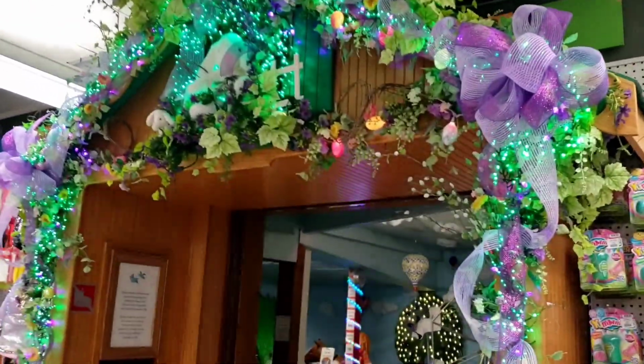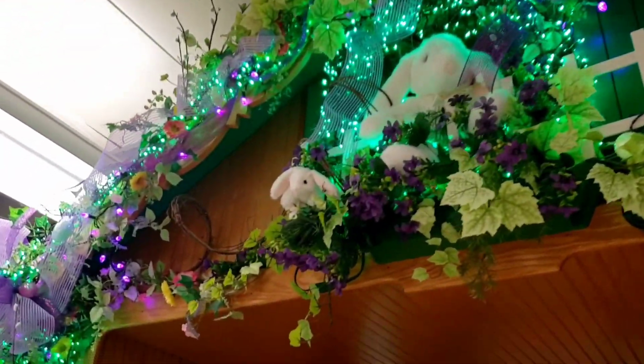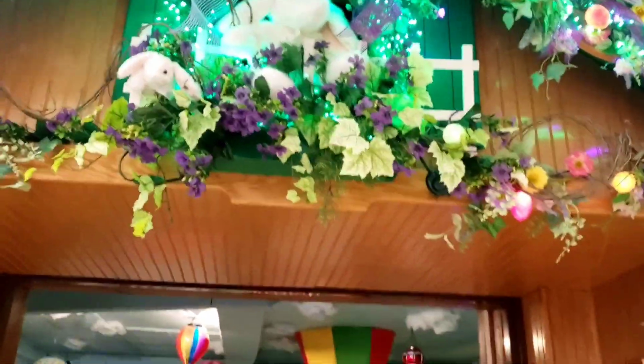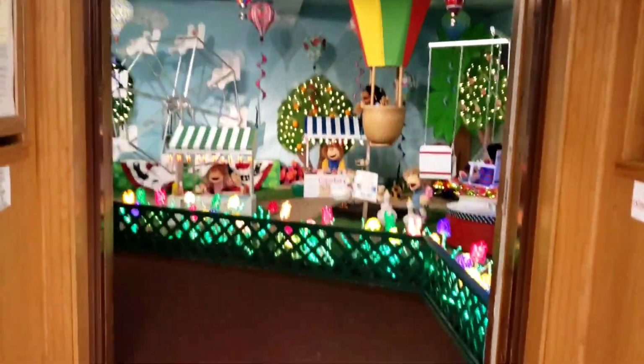Oh my goodness, there it is. Easter Bunny Lane. Are you ready? All right, let's go.